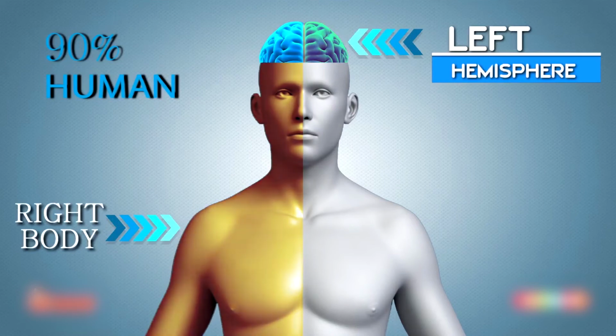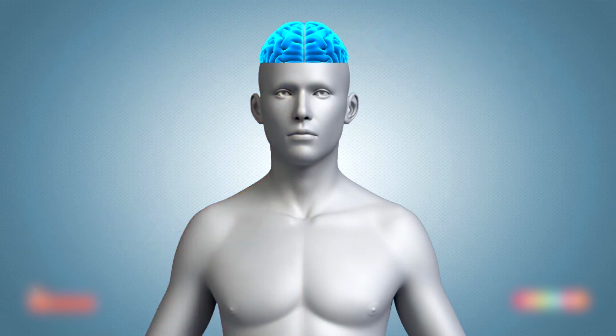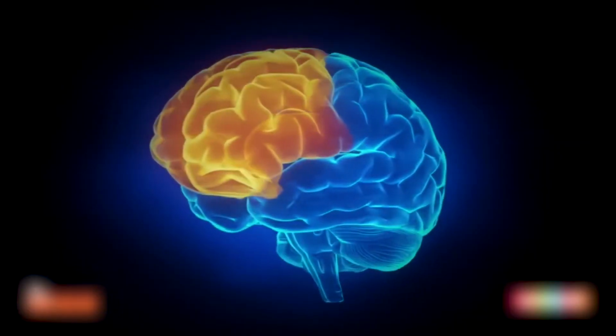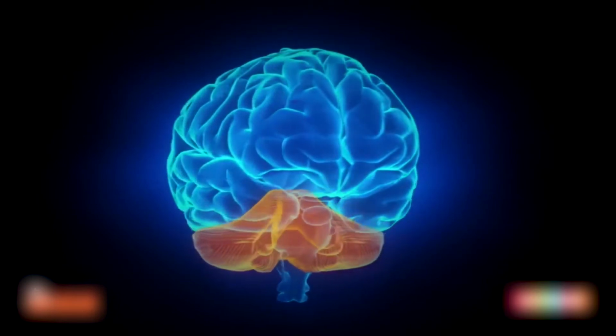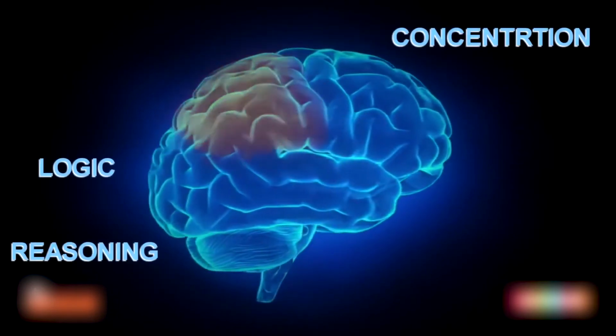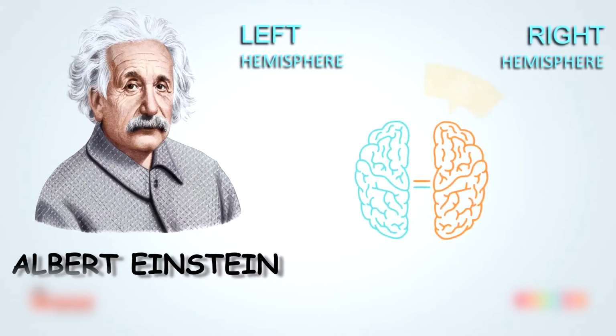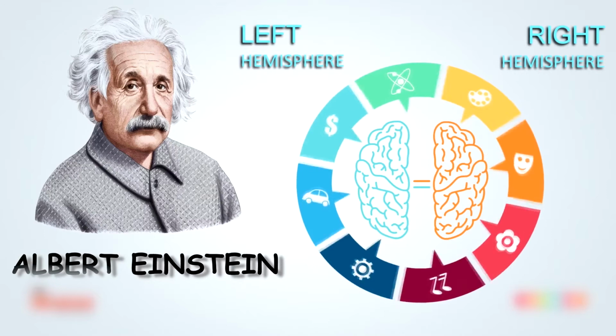90% of the human population are having a predominantly more active left hemisphere, which controls the right side of the human body, and are right-handed. Only 10% left-handed humans have a predominantly more active or developed right hemisphere. There are a few examples of individuals who are having excellent logic, reasoning, concentration, recall, photographic memory, and imagination. Commonly, we call them genius. Scientifically, they are normal humans with equally active right or left hemisphere of the brain or a completely developed brain.